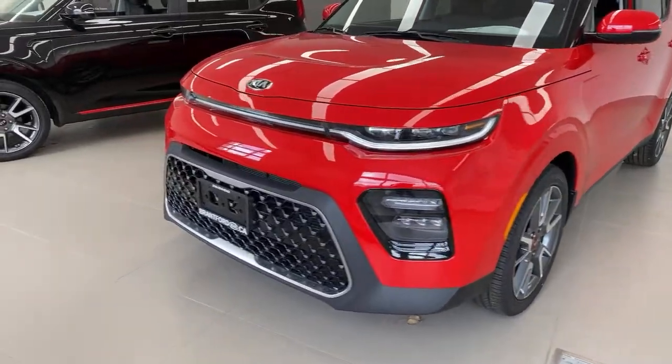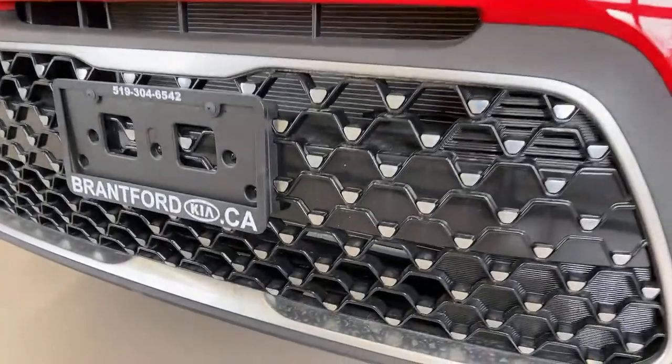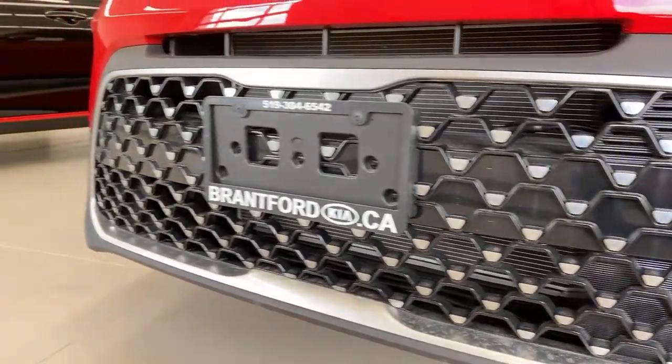Come along the front in the grill here, and you see sort of a nice checked pattern there. You've got individual, almost not mirrored finish, but a little bit more of a metallic type finish on the front of those little pops there.